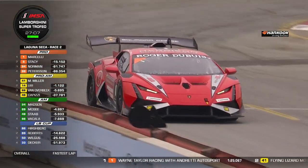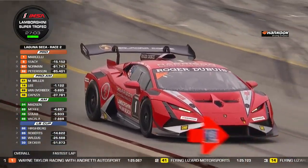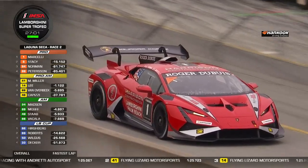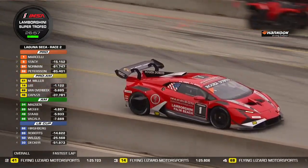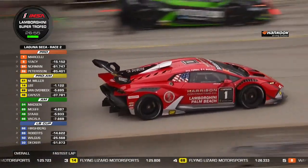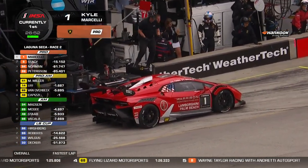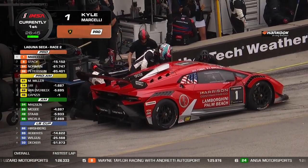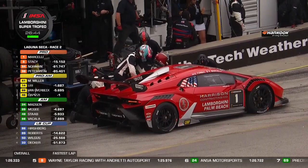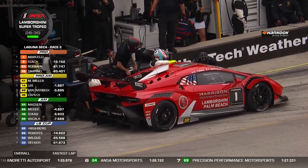Now the leader, Kyle Marcelli, aboard the number one, is coming in. He'll be handing over to Danny Formal. Yeah, so a job done there for Kyle Marcelli. They're looking for a second championship for Wayne Taylor Racing, carrying different colours this season, the colours of Harrison Contractors on that car this year, the red livery. Ashton Harrison, of course, had a lot of success with Wayne Taylor Racing in this series.